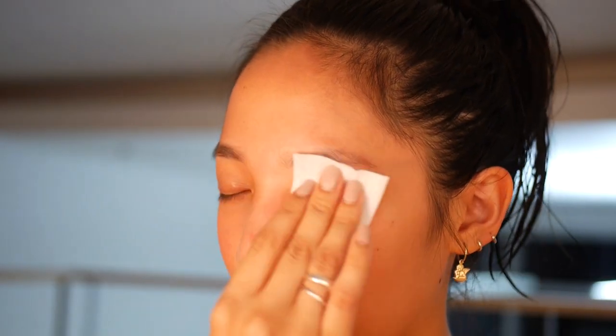I think it's made a pretty big difference on my skin. After I started doing that, I feel like the texture of my skin has been better. And all the products that I put in after my toner just sink in really well into my skin. So I've been liking that.